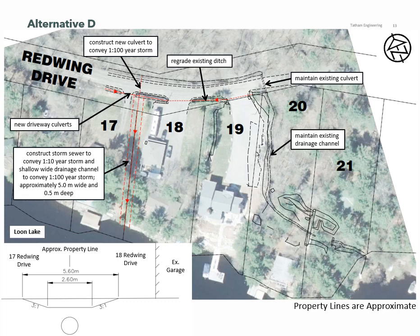Alternative D will consist of a combination storm sewer and open channel located on the lot line between 17 and 18 Redwing Drive. Again, a new culvert will be constructed on Redwing Drive and the roadside ditches will be regraded towards the proposed channel and storm sewer. The majority of stormwater will be conveyed through the storm sewer. Stormwater will only be conveyed through the channel during large storm events.